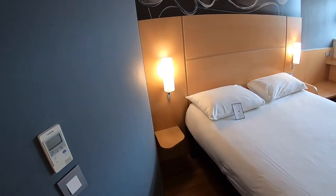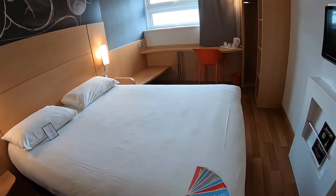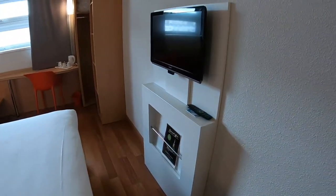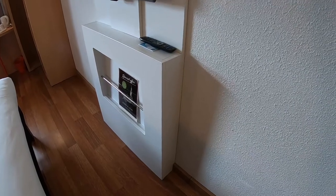And then we've got the bed. So it's a very nice sized king size bed. Look at that. Really plump mattress. I'm happy with that. We've got the flat screen Philips TV and a bit of paraphernalia underneath it.